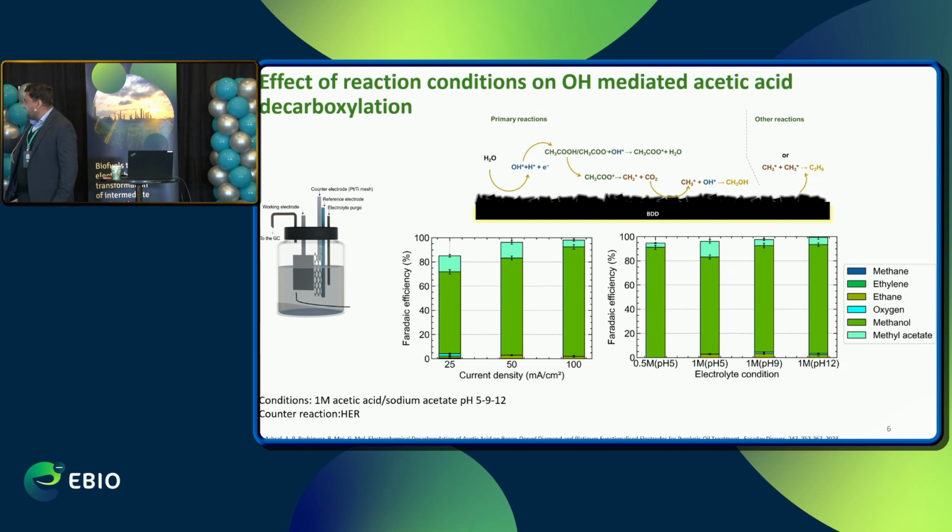The reaction mechanism here is quite different compared to platinum, because on platinum we have a surface-mediated reaction, where carboxylate adsorbs on the surface and we have the ethane product for acetic acid. But on boron-doped diamond, because of its inertness, we have hydroxyl radical production, and the whole reaction is driven by hydroxyl radicals. It reacts with acetic acid, forming an acetate radical, which disintegrates into a methyl radical, and the methyl radical reacts with the OH radical and can form methanol. If we have an excess of methyl radicals, they can also combine and form ethane.